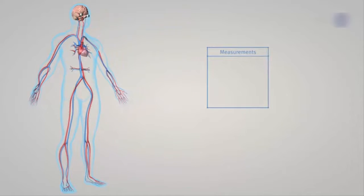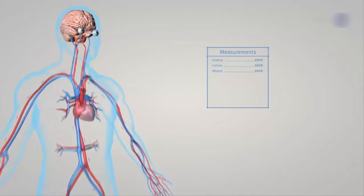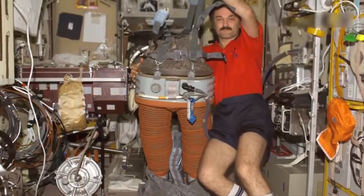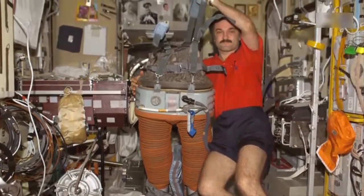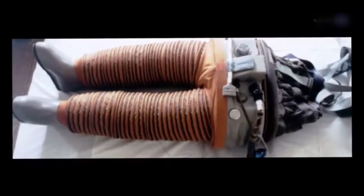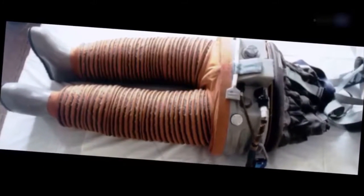To find the answers, they'll take measurements of 10 astronauts' saliva, urine, and blood at different points in their missions. Other data collected will be their intracranial pressure, intraocular pressure, ocular structure, blood pressure, and heart rate, in addition to ultrasound measurements of their fluid shifts. Another aim of this study is to find out whether the Russian Chibis suit, also known as the lower body negative pressure suit, or funny stockings, can help keep the body's fluids where they need to be.